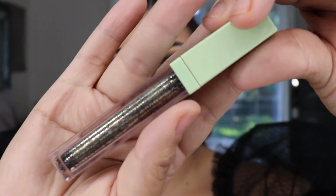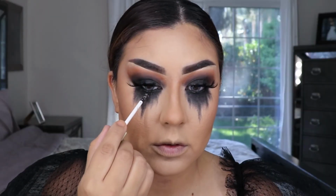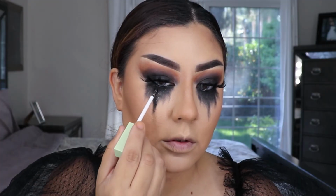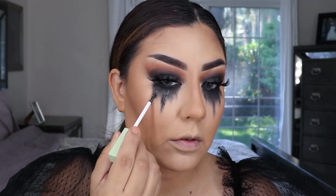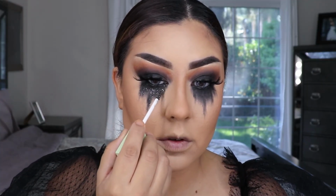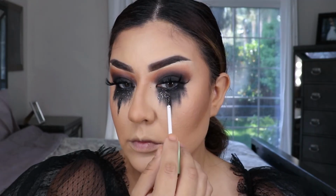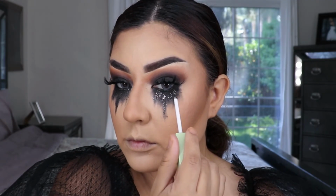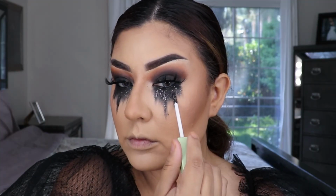Now I'm going to top that with these liquid fairy lights by Pixi. This one is in the shade Starry Night, and I really, really love how it added texture to it. And then when the light hits it, you can see like a glitter resemblance. And I like using these fairy lights rather than actual glitter because it sticks to the eyeshadow that we applied. It doesn't go anywhere and it doesn't fall out.